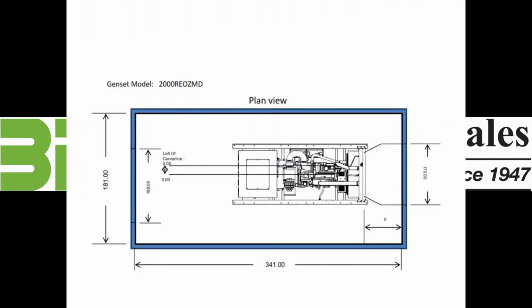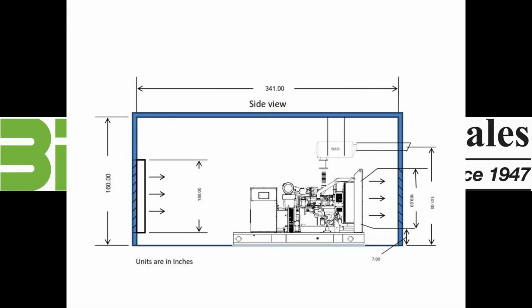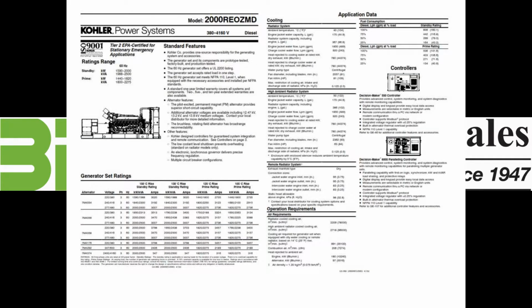Here's an example of a plan view of an emergency power supply, and from here we can see the minimum width of incoming air supply and the minimum width for the outgoing air. Looking at the side view, here we can see the minimum height for the incoming air supply and the minimum height for the exhaust. Early in a project, obtain the manufacturer's data sheets so that they can be compared and you are ready for the worst case scenario as to the maximum or minimum requirements.